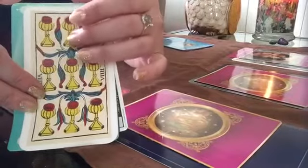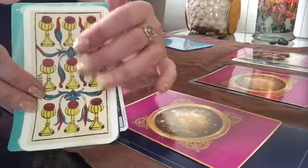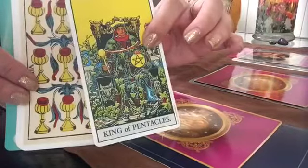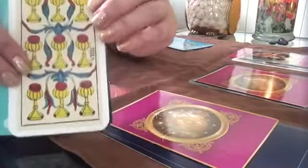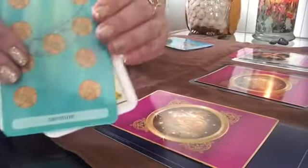But you haven't quite reached the 10 yet. So you're almost there. You just have to be a little bit more patient. You might have some people challenging your ideas, but you are almost there. You're at the 9, almost the 10, okay?